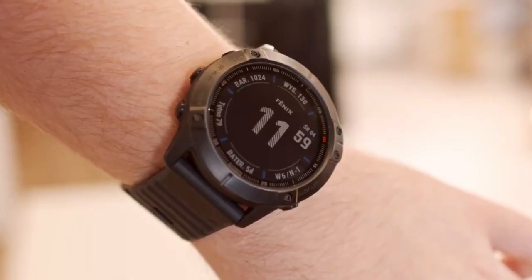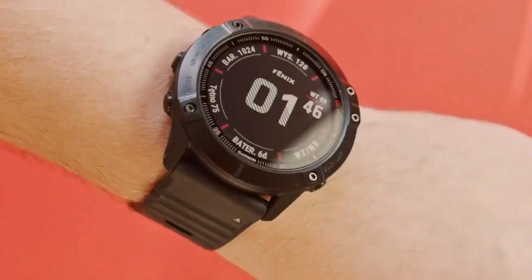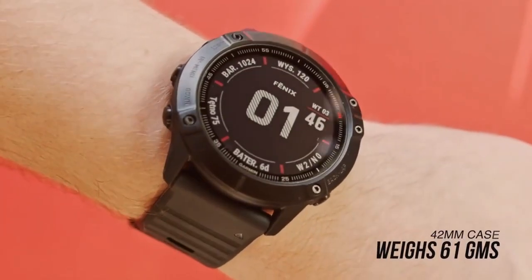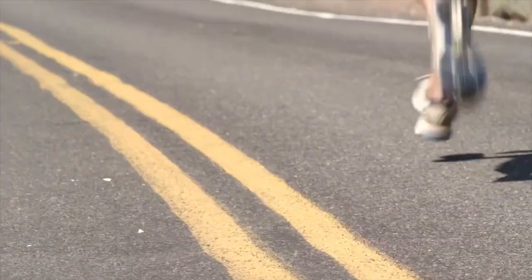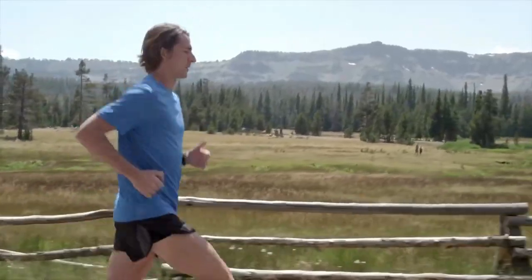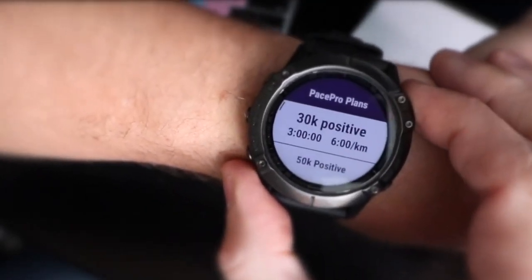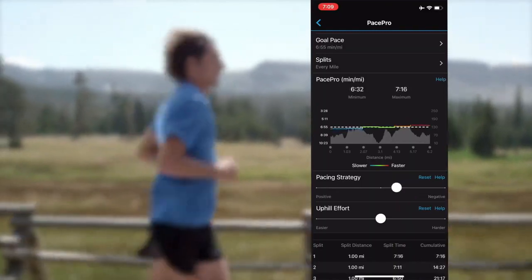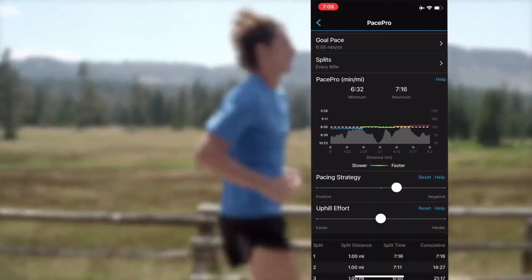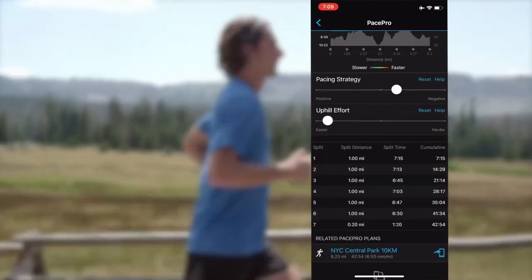Let's take a look. The Fenix 6S Pro is the smallest watch in Garmin's Fenix lineup, measuring 42mm for the case and weighing 61 grams. We tested it running, hiking and swimming and quickly adapted to the weight. New to the Fenix 6S series is a feature called Pace Pro, which is a digital version of pace bands worn by long distance runners. Instead of manually calculating split times and target paces for each mile or lap in the course, the Garmin Connect app does it for you, which we loved.